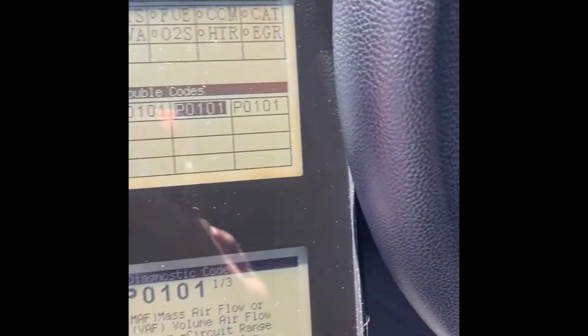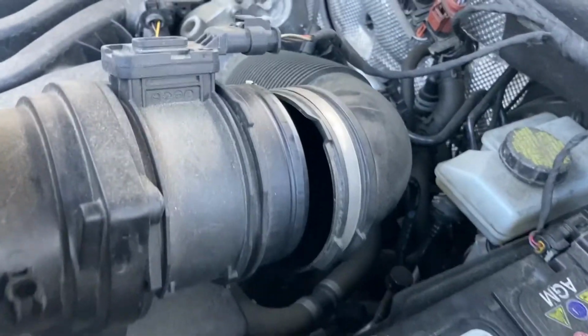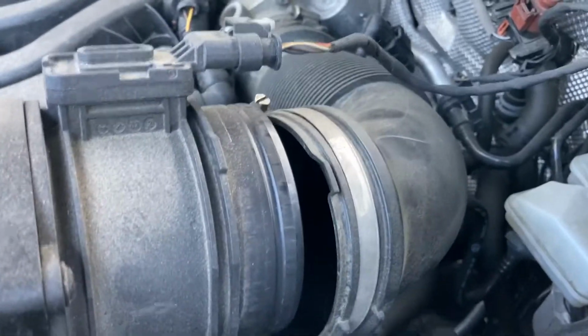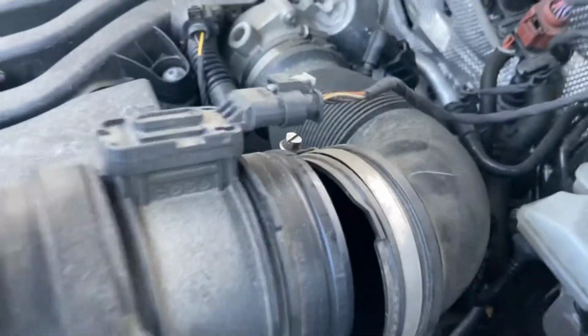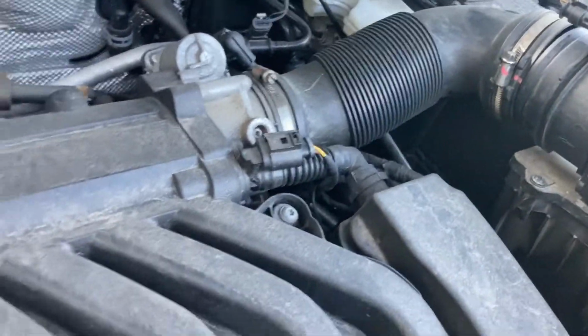P0101 code, come on. Transmission in emergency mode. So I popped the hood and the snorkel's hanging out like that. It's not even connected. It didn't seem like it was loose or anything, so I was wondering if the engine just rocked back and forth too much.